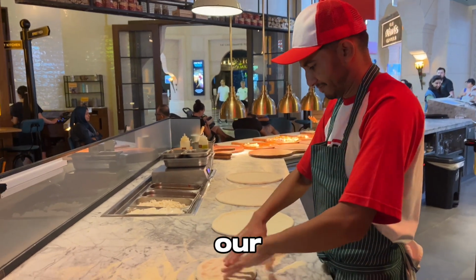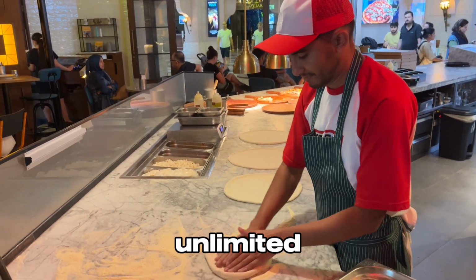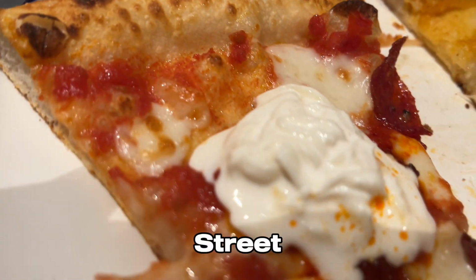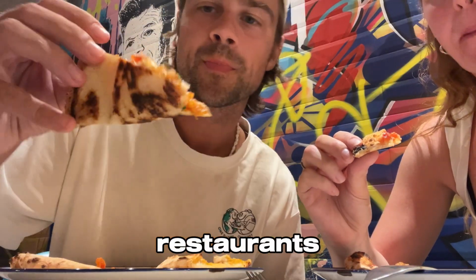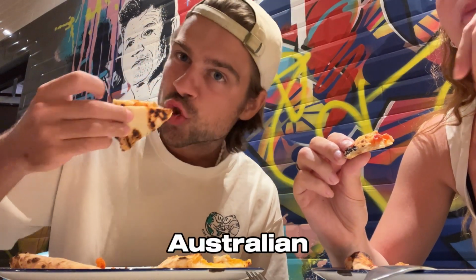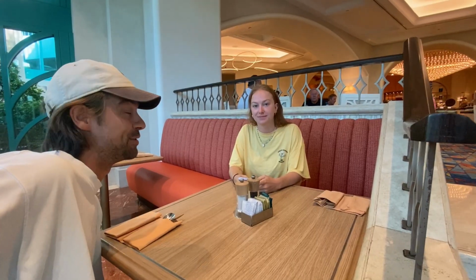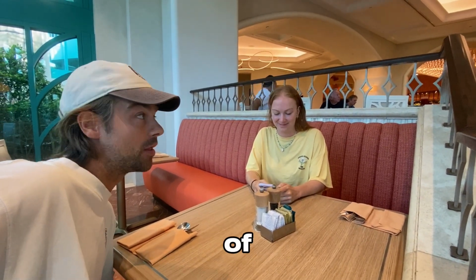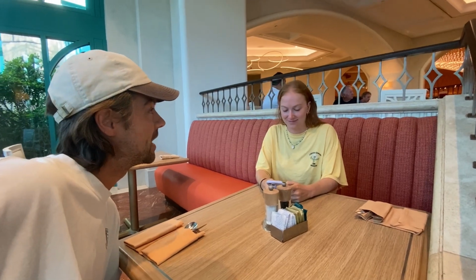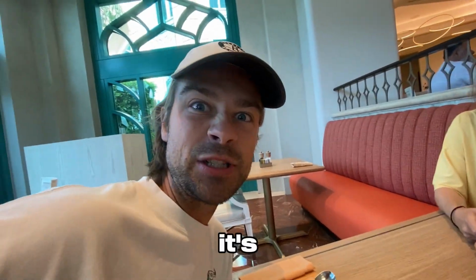So we finished on our final night with unlimited pizza at a place called Street Pizza, which was in the hotel. This is one of Gordon Ramsay's restaurants, and I think it was $40 Australian per person. So this should be amazing. We'll give you a little tour of the breakfast buffet now, and then we're going to eat as much as humanly possible.